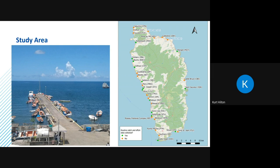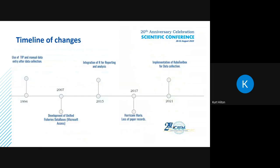Now, if we take a look at the timeline from 1994, the Fisheries Division utilized free databases for data entry and management. This included the Trip Interview Program, the Unified Fisheries Database, and Kobo Toolbox. And just to talk briefly on some of these databases, TIP was introduced by CARICOM Fisheries, in the early 90s to give countries the ability to digitize data management systems across all member states. It was an MS-DOS-based desktop application, and it was designed to store and manage data related to data collector, fishing activity, fishing effort, catch gear, fish prices, and fish biology.